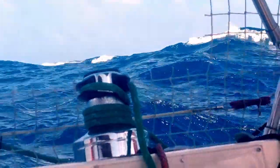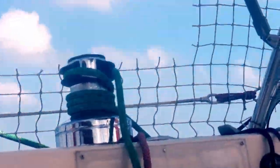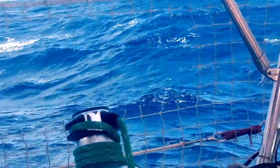So, we haven't spotted that much wildlife yet. Yesterday we saw a Portuguese warship, and this morning, well, I hope I can show it, but we saw a school of smaller fish, then some bigger fish, and then a few really big fish. So, they are under the surface and you can see them in a wave with the sunlight. But it's pretty cool to see how much life there is underneath your boat.